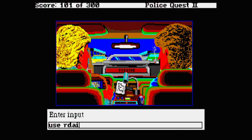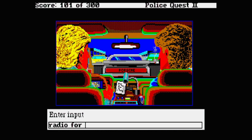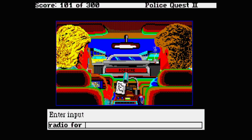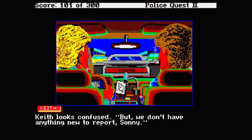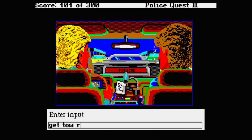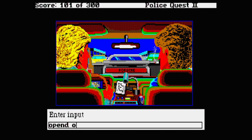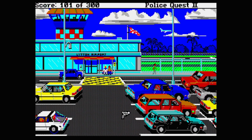Nice. So we have to use the radio again, I think. Radio for tow truck. Keith looks confused. We don't have anything to report, Sonny. Radio for truck. Get tow truck. Swore we had to radio for a tow truck. Oh, well, maybe not. I'm missing some score at the end. Feel free to put it in the comments if I stuff that up and I needed to use some different syntax. But I was pretty sure we needed to get a tow truck there.